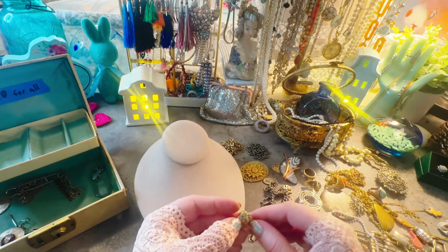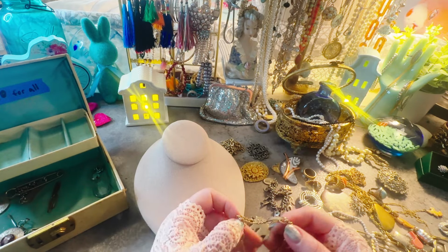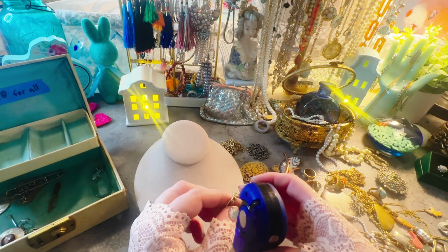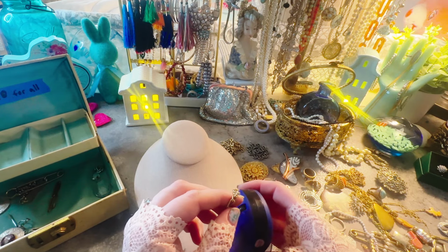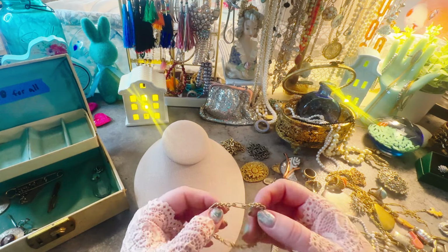Okay, here's another heart charm. We got lots of charms. Oh, I'm so excited. I love charms. They're my favorite. Here's another charm bracelet. Let's see if this is... Yep, it's got some metal in it, so it's not gold.